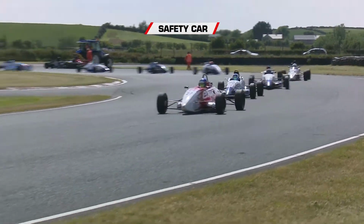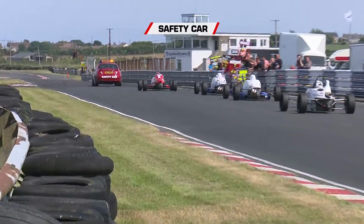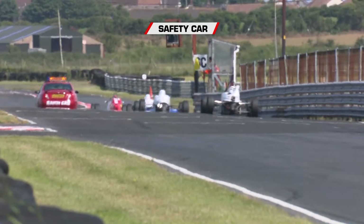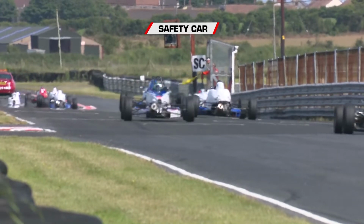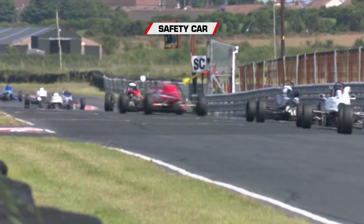Both of the drivers involved in that incident at the hairpin there, which is Carter Williams and Jonathan Brown, we understand are okay. Of course, they'll at least go to the medical centre to double-check that there's nothing untoward, which isn't overly obvious initially, but of course, any driver involved in an accident will always get sent to the medical centre purely as a precaution at the very least, because of course you can never be too lax about driver safety.